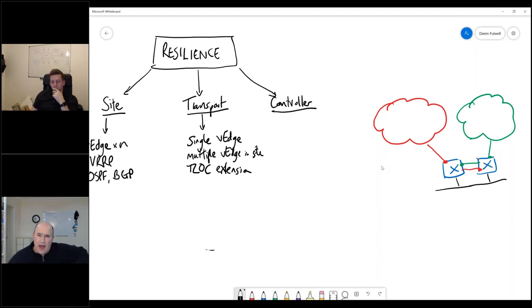So the reason you do that is so that you've got the presence of the transport on both the edges in the network. All that's actually doing is allowing you to make those policy based routing decisions based on whichever vEdge you've got. Obviously, if one vEdge only has one transport in it, it can't make a decision based on the fact that there's a green when it's only got a red.